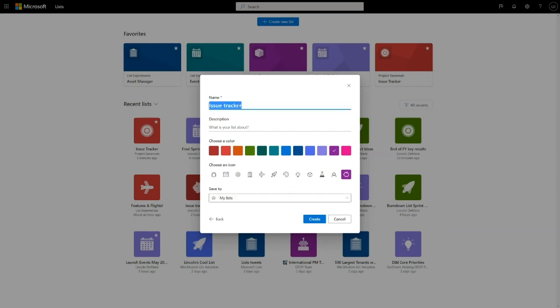So let's call this the virtual summit issues list. I can pick a color. I'm going to give it the springtime lilac here. And I'm going to give it this target icon because we want to stay on target.